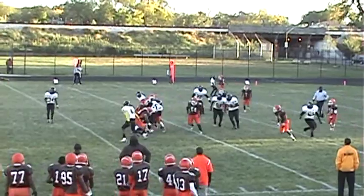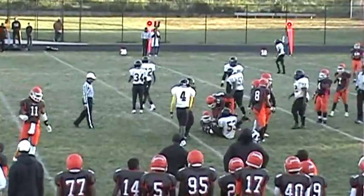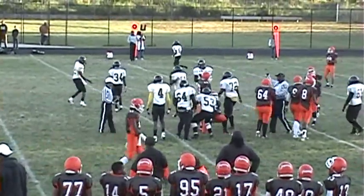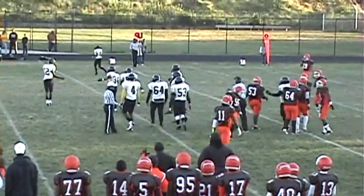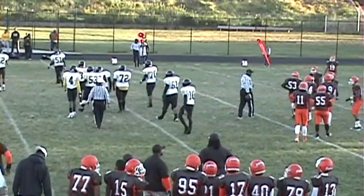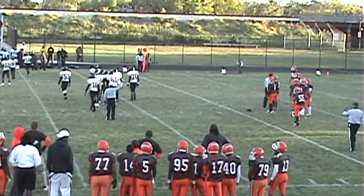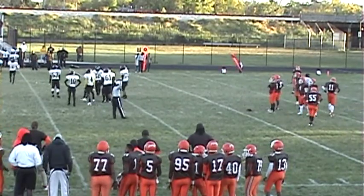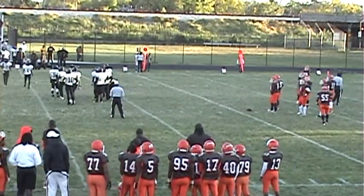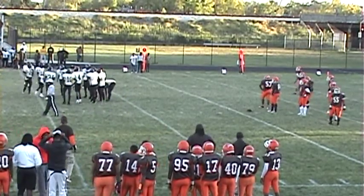Handoff to 13, hit the line of scrimmage and walk backwards. The host of tacklers is starting with number 53 and 64, 55 and 6. No gain. Second down. The defensive line moved the King Jaguars backwards. Brings up a second and 11 to go.